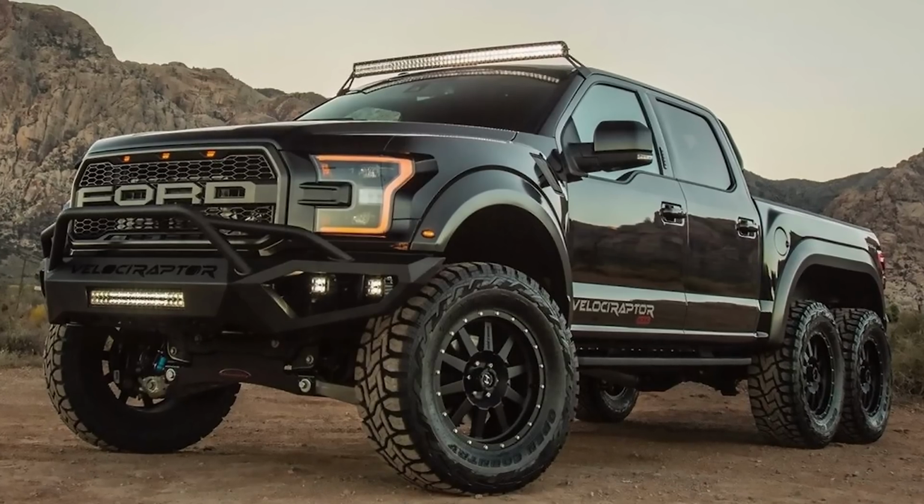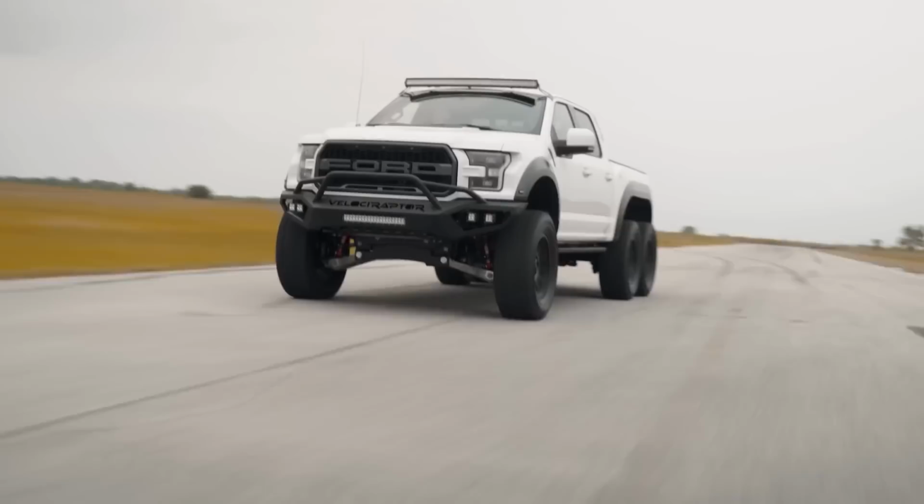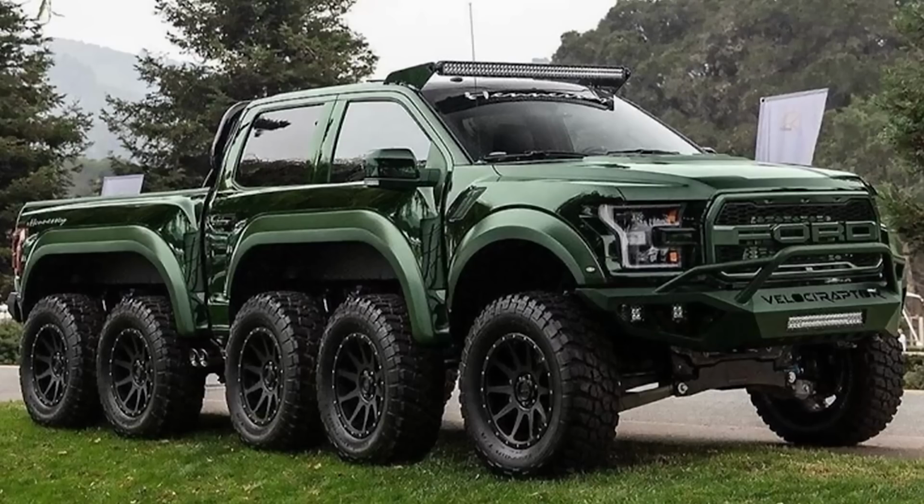Velociraptor also got a bed-mounted roll bar, 20-inch wheels with 37-inch off-road tires, custom front and rear bumpers, a wider lift kit, and LED off-road lights. But it doesn't end there.